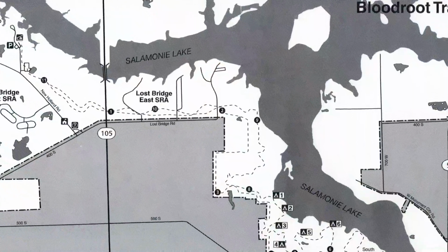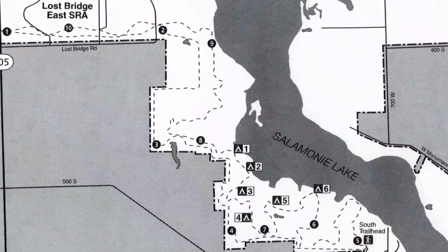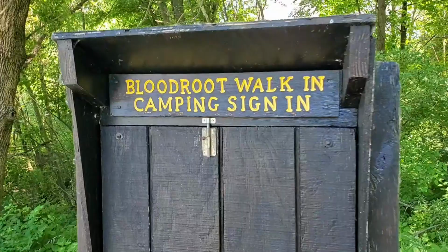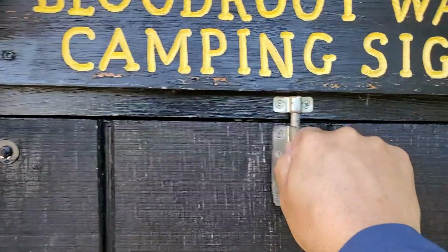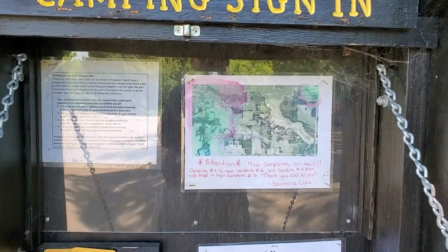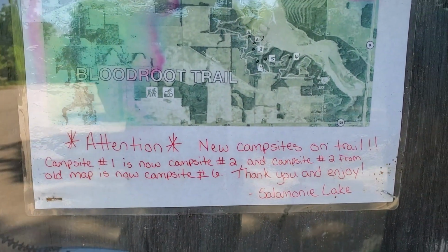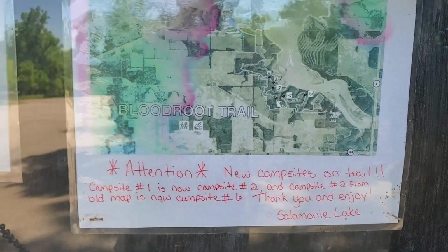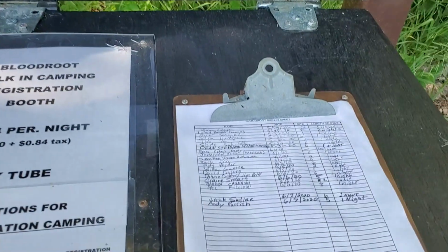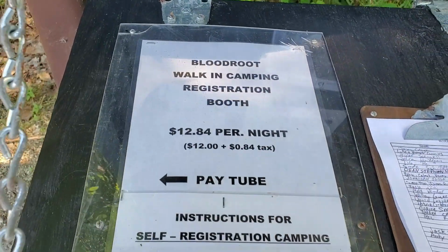So we're doing the Bloodroot Trail here, which is a 13-mile loop, and there are 6 different campsites out towards the end of the loop. We stopped and signed in and paid and picked our site. It looks like there's one other group out here tonight at campsite 6, so we picked campsite 5. I only did that because after watching a few videos it looked like a nice enough spot, but having never been here before, I'm not really sure what the best ones are just yet.